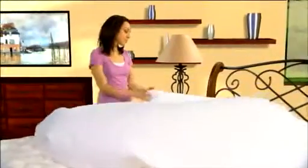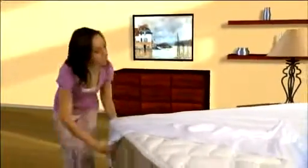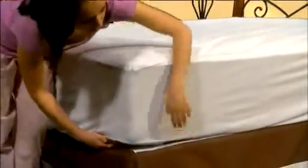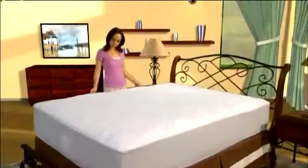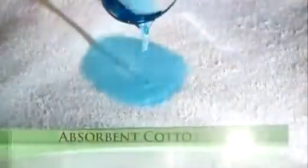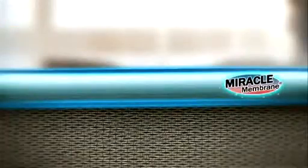Whether you're looking to provide a general barrier to allergens and dust mites, or keep your mattress and pillows sanitary and protected from spills and accidents, the Protect-A-Bed Premium line is a great healthy sleep zone solution. Protect-A-Bed Premium mattress protectors offer a surface that is not only cool and comfortable to sleep on, but it's also extremely absorbent cotton terry. The Premium mattress protector contains Protect-A-Bed's exclusive Miracle Membrane backing.